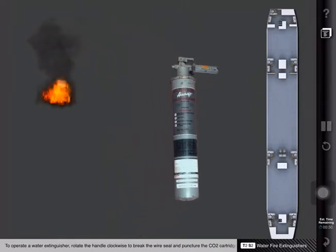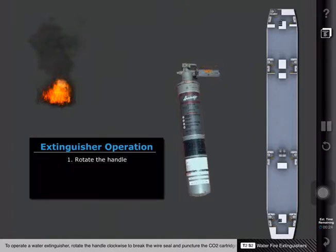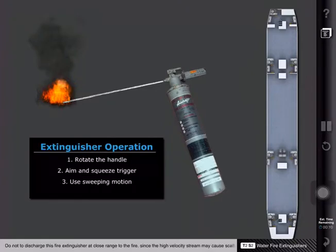To operate a water extinguisher, rotate the handle clockwise to break the wire seal and puncture the CO2 cartridge. Aim the extinguisher at the base of the fire and squeeze the trigger. Use a sweeping motion and move toward the fire as the flame subsides. Do not discharge this fire extinguisher at close range to the fire, since the high-velocity stream may cause scattering of the burning material.